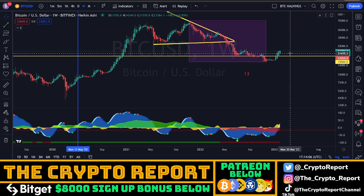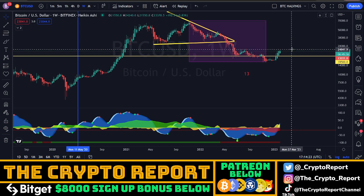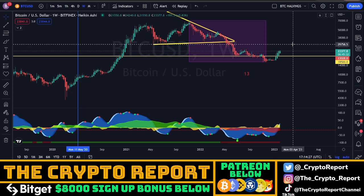Keep your close eye on the weekly candle charts for the Bitcoin price because I'm telling you, if we get these weekly candle closes continuing to close above resistance levels like it's nothing, if we get this 21,600 weekly candle close above that, the next stop is 24,800. And if we get a weekly candle close above that, I mean, then we're talking about the $30,000 mark, guys. And $30,000 Bitcoin means a lot for the altcoin space and the overall market as a whole.